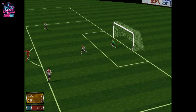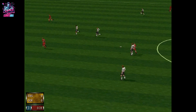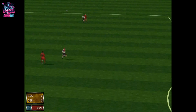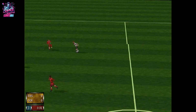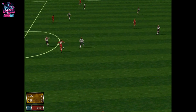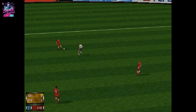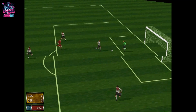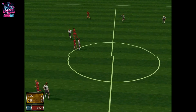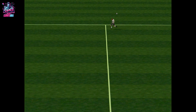Shearer. Oh, the keeper did well with that. I like this keeper. He's so good on 1v1s. Sammer. There was some good passing there. Lovely interplay. Sheringham. Collected by Reuter. Keeper's ball. Header by Bierhoff. That's a long high clearance by the defender.